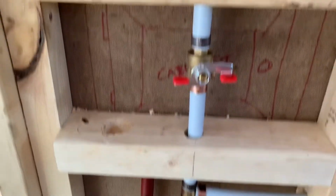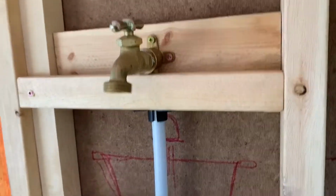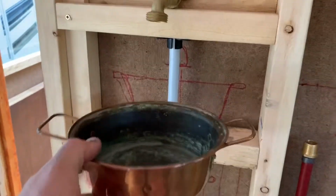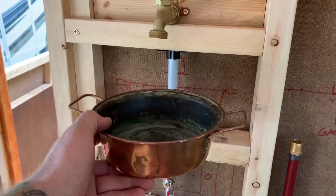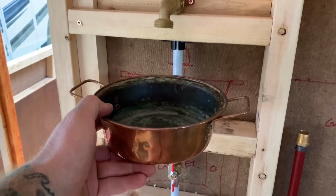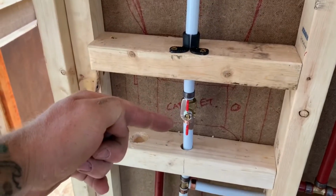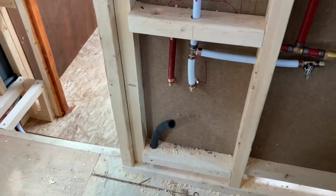This also tees off and branches to the faucet, which is just a cute little faucet for our sink with the shutoff valve right here. And then the sink is going to be this little copper pot basin that we've got. So really cute little setup. And then there will just be a little cabinet here with the plumbing for the drainage to go down through this hole, and it'll tie into that drain.